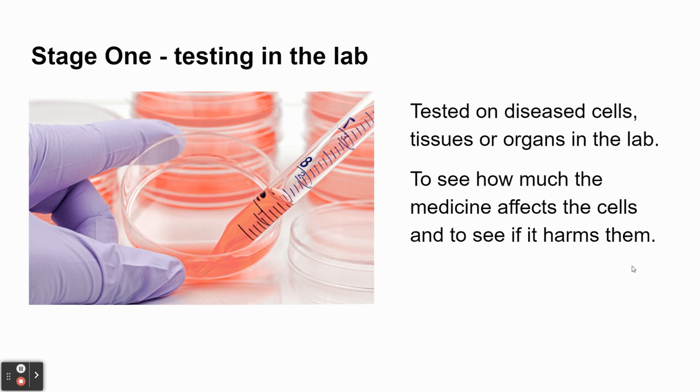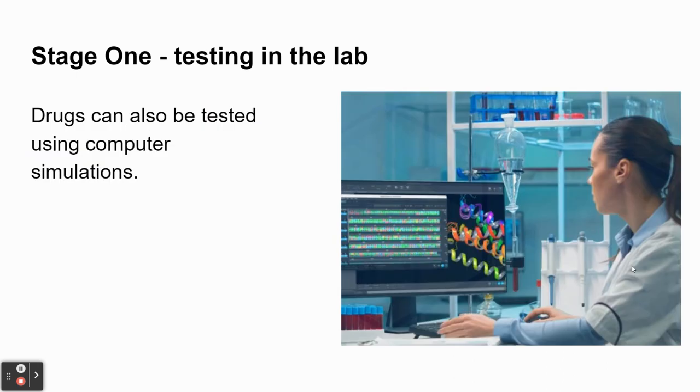We first test the drug in the lab on samples of cells, tissues, or organs. For example, if it is a drug to treat skin cancer, it might be tested on samples of skin cells grown in a lab. Nowadays, drugs are often tested using computer simulation models as well. This can tell you where they might go in the body and if they work on the target you want it to.